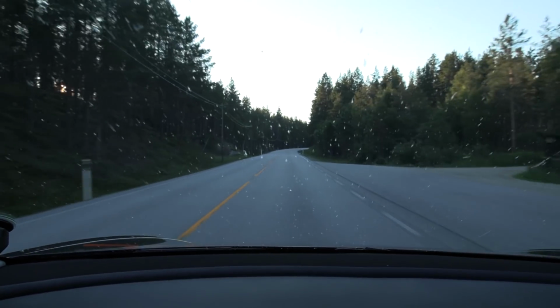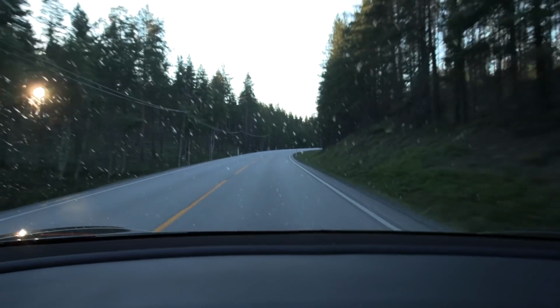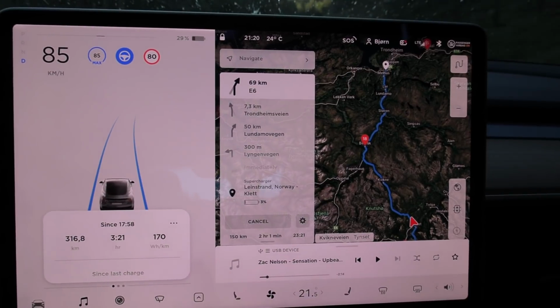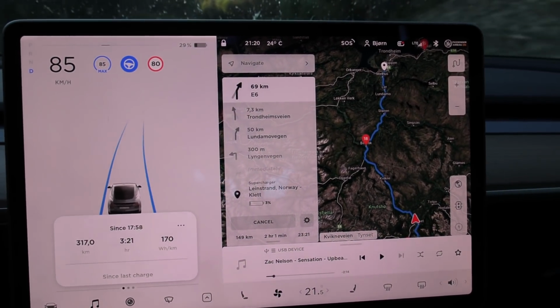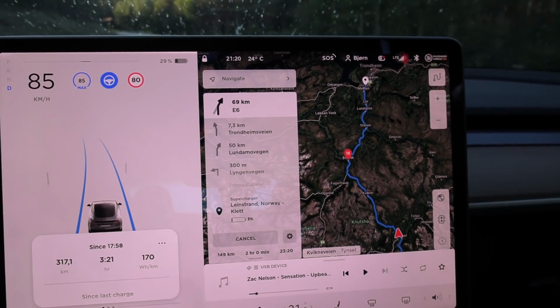Okay, let's see. Another thing I don't know what to do about yet, because this car is freaking unstoppable. First, I thought about stopping at Bangkok, but the car claims that I can make it to Klett with 3%. I might actually go to Klett then.